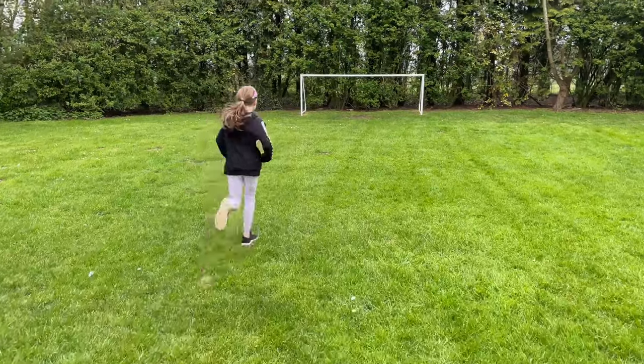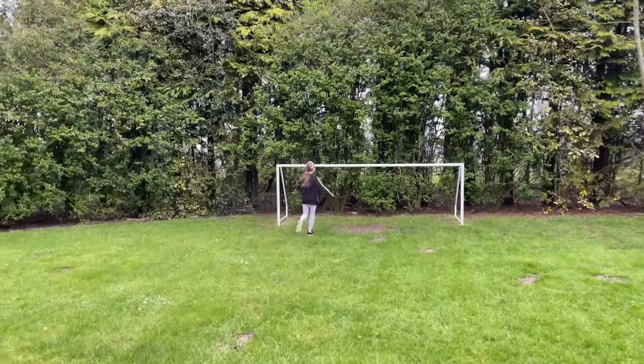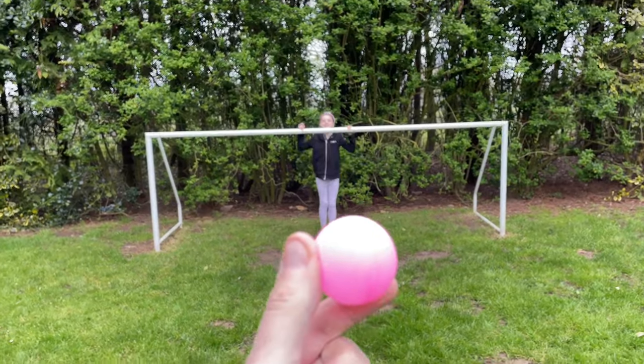Right, we've had enough of ping pong and we're going down to have a game of football. Esther's going to go in goal, but the unfortunate thing is we don't have a football, so we're going to use a ping pong ball.